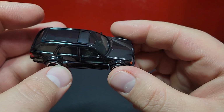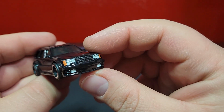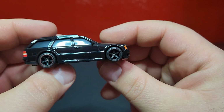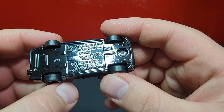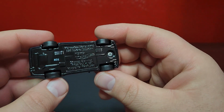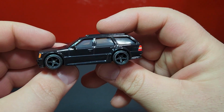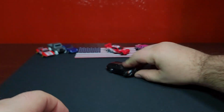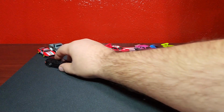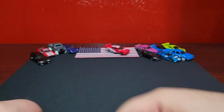Of course, there is an interior in there. Should never have to worry about that with Hot Wheels, especially with premiums. Prints look very good on the front. Just a mean, sinister wagon. Details on the bottom. It is much wider in the back than in the front, so it gives a really nice stance look to it. Looks very, very good. So it looks pretty good. I like that wagon for sure. Definitely one of the best Mercedes castings they've done to date.